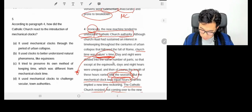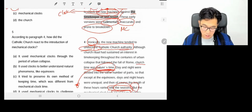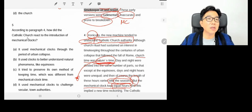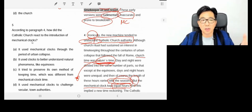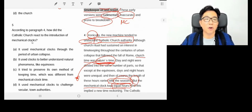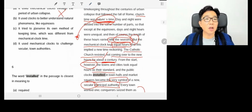Let's go. Paragraph 4. Question 5. According to paragraph 4, how did the Catholic Church react to the introduction? They resisted for the first 100 years because they don't want to lose the authority. A: It used the mechanical clock through the period of urban collapse? No. B: It used clocks to better understand natural phenomena?